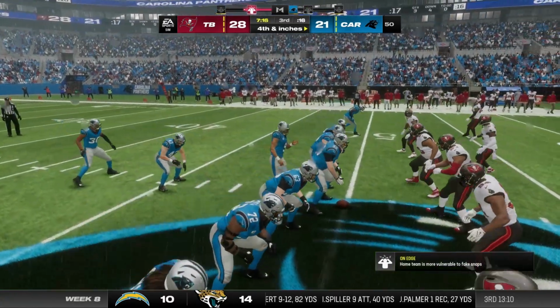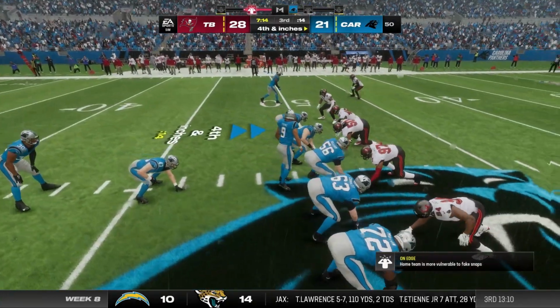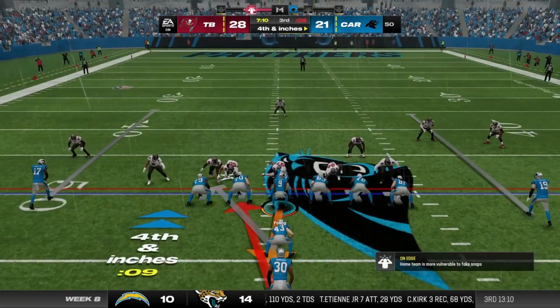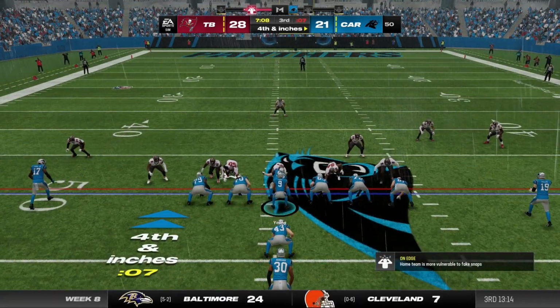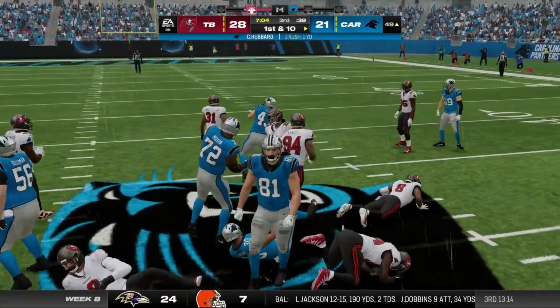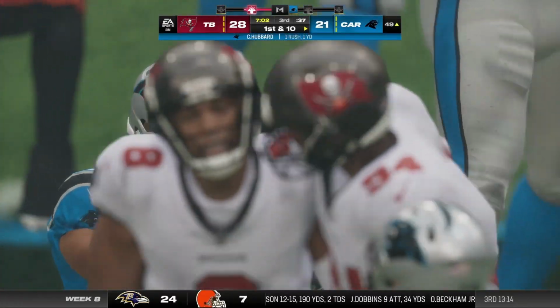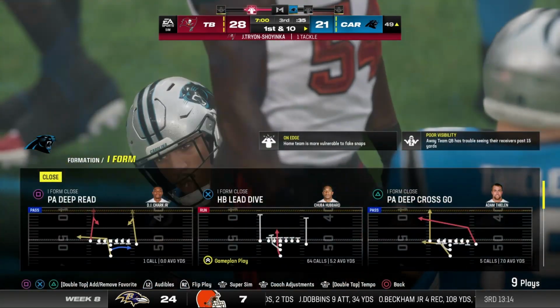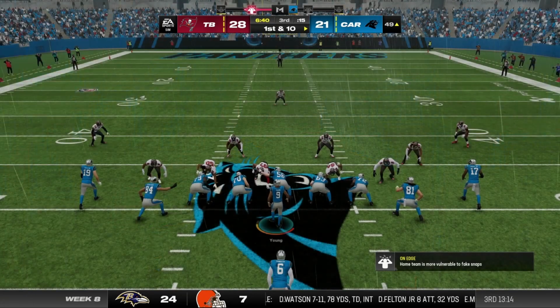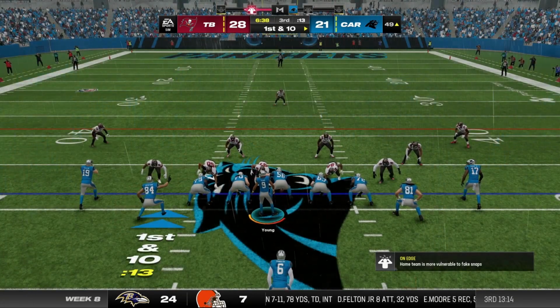And Carolina's offense will stay out there. Now 4th and inches. Chuba Hubbard, the deep back in the I. He'll take this, run it toward the right side, and get the first down. Excellent play there by Chuba, and good blocking up front to make sure they keep this drive alive.